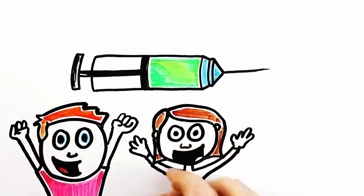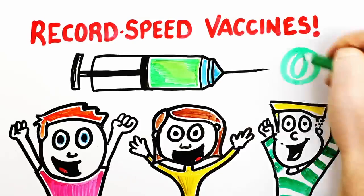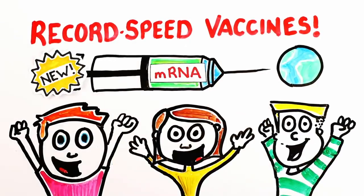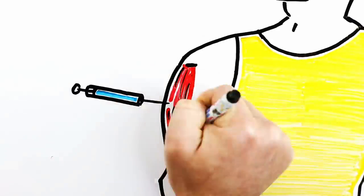There's a lot of excitement right now around the record speed vaccines for COVID-19, some of which are already starting distribution in parts of the world. But given that these are mRNA vaccines, a relatively new technology that has not been widely used before, we wanted to explain how they work and what happens to your body from the moment that needle touches your skin. Like the vaccines we're used to seeing, these vaccines will be injected into the upper muscle of your arm.